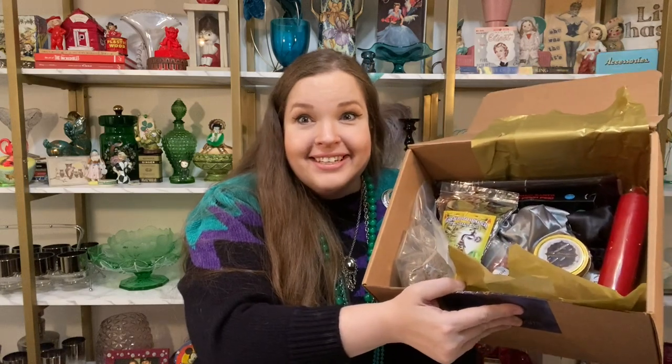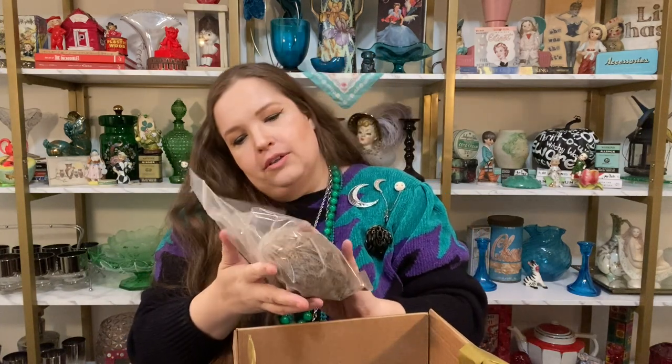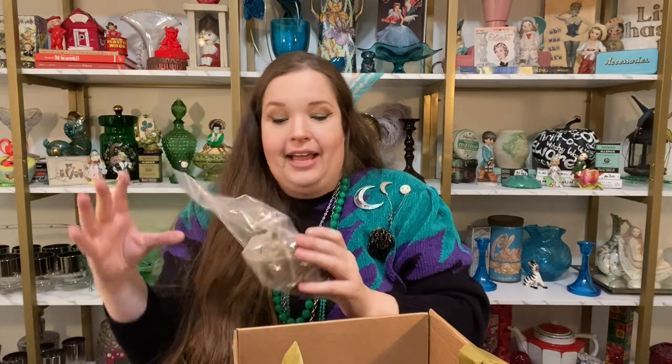Oh, y'all, this box smells so good. I can't even describe how good this box smells. And look how much is left. Insane. So much in this box. Oh my gosh. What in the world? I have no idea what this is.